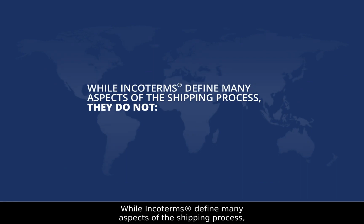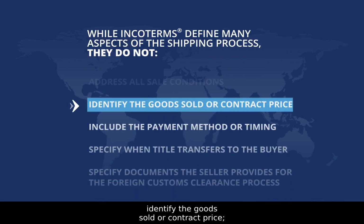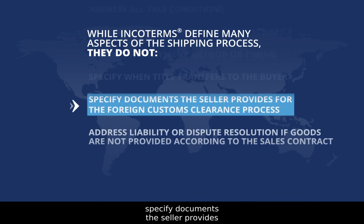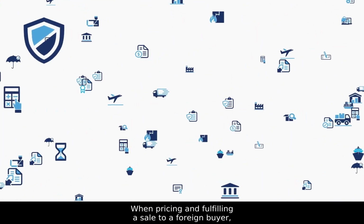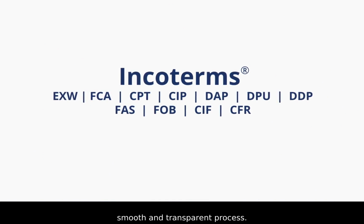While Incoterms define many aspects of the shipping process, they do not address all sale conditions, identify the goods sold or contract price, include the payment method or timing, specify when title transfers to the buyer, specify documents the seller provides for the foreign customs clearance process, or address liability or dispute resolution if goods are not provided according to the sales contract. When pricing and fulfilling a sale to a foreign buyer, using internationally recognized Incoterms can help ensure a smooth and transparent process.